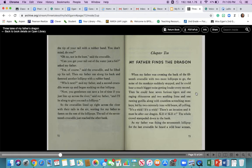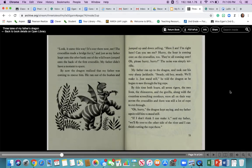As my father was fixing the 17th lollipop for the last crocodile, he heard a wild boar scream. "Look! It came this way! It's over there now, see? The crocodiles made a bridge for it." And just as my father leapt onto the other bank, one of the wild boars jumped onto the back of the first crocodile. My father didn't have a moment to spare.